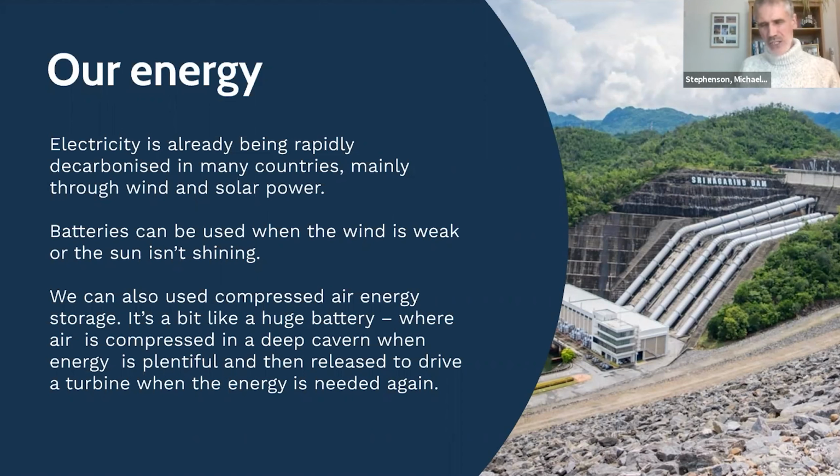And this is a really new, clever idea, which can store enormous amounts of energy for later use. It's a bit like a huge battery. It's where air is compressed in a deep cavern using electricity when it's plentiful, ready to be released to drive a turbine when the energy is needed again.